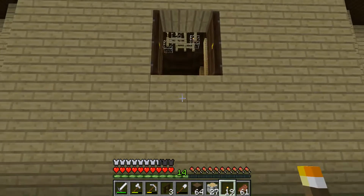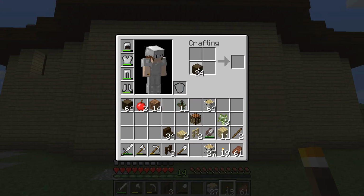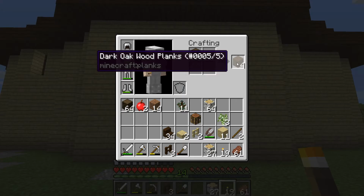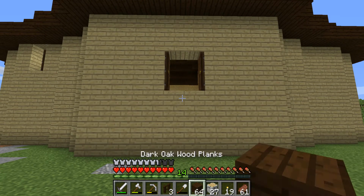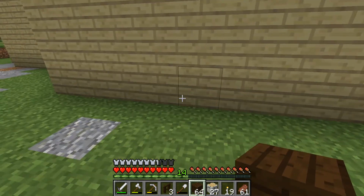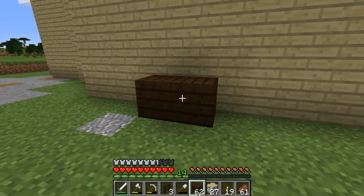But, okay. So let's see. Do I want this to be out of birch? Or do I want this to be out of dark oak? And it seems like I'm going with dark oak. We'll see. I can always change it if I don't like it. Oh, goodness, I need to get up there. We'll get up there in just a second.